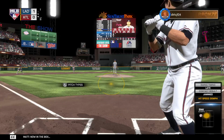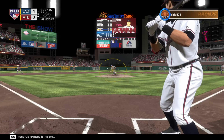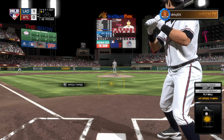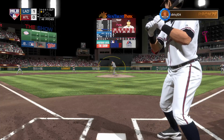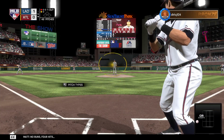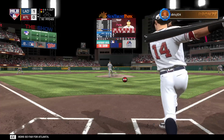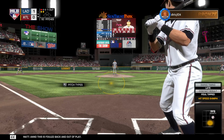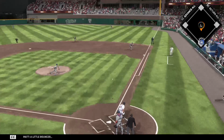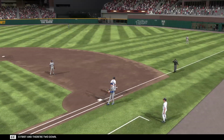Now in the box, the catcher, number 14, Michael Perez. 0 for 1 for him here in this one. And this ball's going to find the seats down the left field line. Foul, strike one. Outside for a ball, 1-1. No runs, 4 hits, and no errors so far for Atlanta. And this is fouled back and out of play. A little bouncer. On to first, and there were two down.